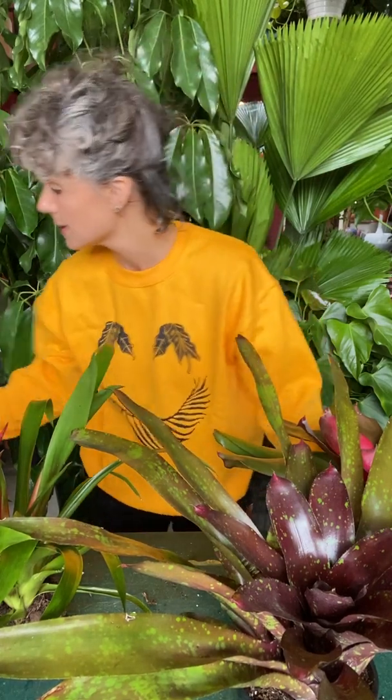When you do propagate bromeliads, or if you're replanting a bromeliad, don't use regular soil. You should be using like a cocoa coir because it's a light, airy mix. Again, imagine how it's creating its own soil from tree and plant debris. It's never like a traditional dirt-heavy soil. It needs to be lighter. So cocoa coir is best.